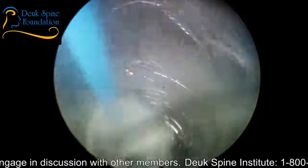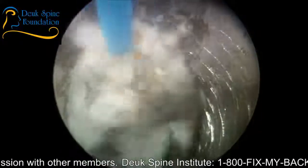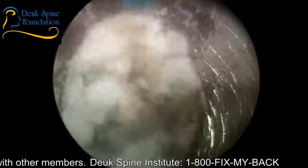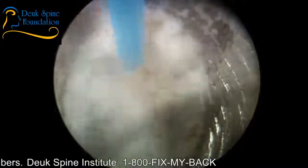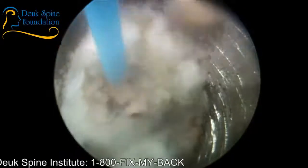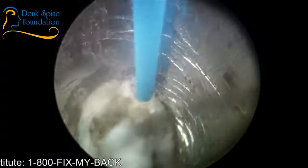You all can see there's an issue with the lens, from about 7 o'clock arching over to 3 o'clock, and everything below that little bubble. Anyway, it doesn't keep me from doing the surgery, but we're probably going to have to take a look at the lens.